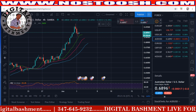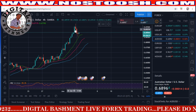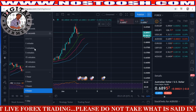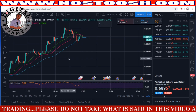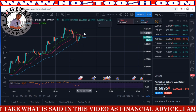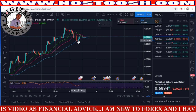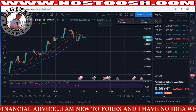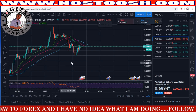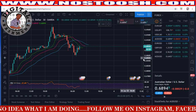The next pair. All right, Aussie USD under the 4 hour. So the last 4 hours here, we were coming down. All right, so let's go in further. 1 hour. We take a bounce here and then we start going back up. Come down, take a bounce, start going back up. All right, how's the USD? Let me see under the half an hour what's happening. All right, let's go Euro USD.